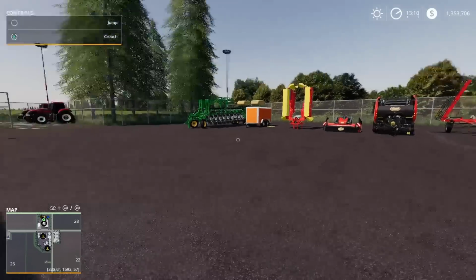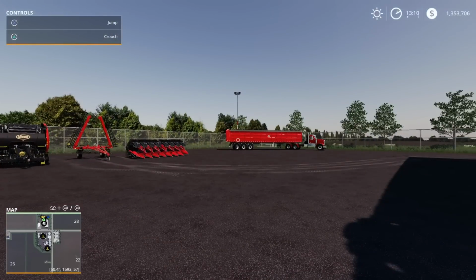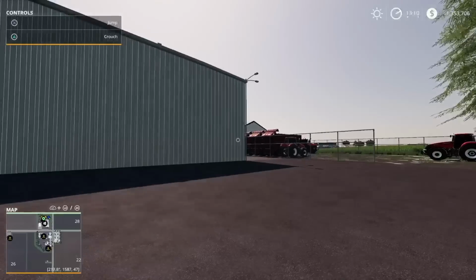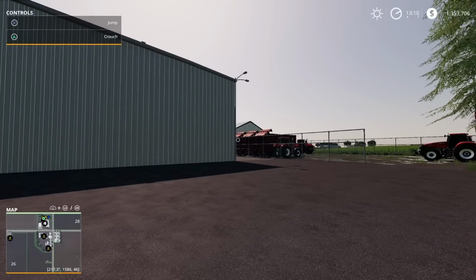What I'm going to do is reset all of this, because the reset point, unlike a lot of maps which is normally at the store, is down at the main farm. So I'm going to reset it all there. It's going to be easier to then distribute the equipment around to where it was before from there.